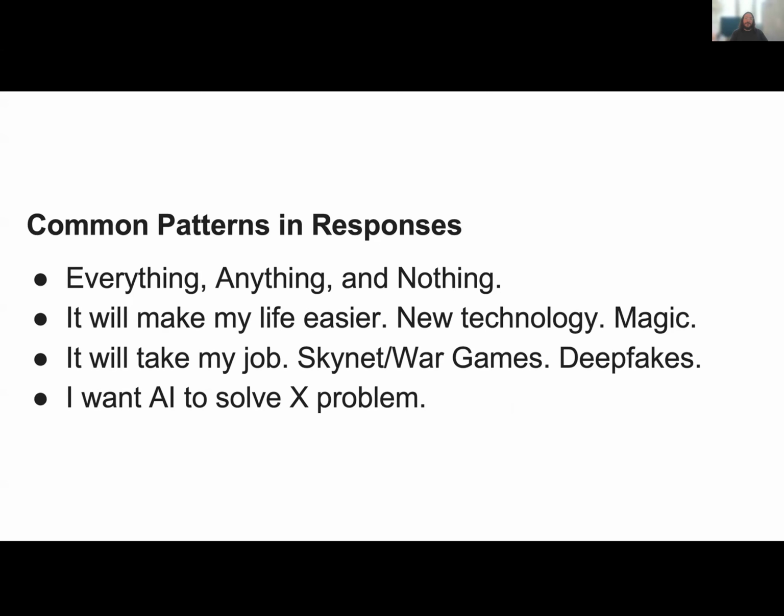So there were some common patterns. I think that the responses were very broad, and I collected the data very qualitatively. It was all over the place, and any time that I tried to quantify it, it became a bit of a fool's errand. But people think AI is about everything, anything, and nothing. It is a word that has absolutely no meaning. It has become so large and universal that I will use it in a very specific way, and someone else will use it in an entirely different way. And there's really no way to come to that consensus.